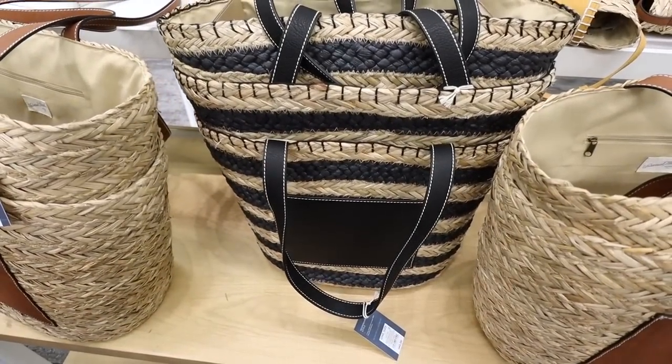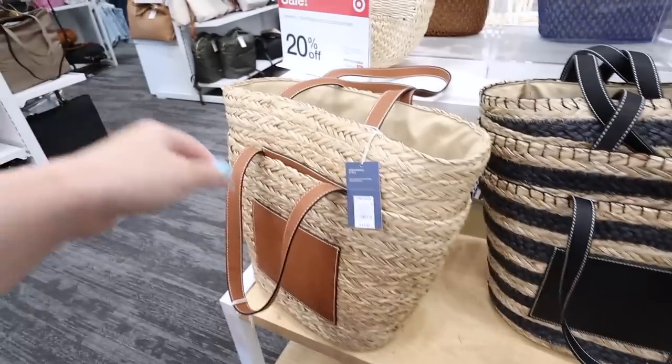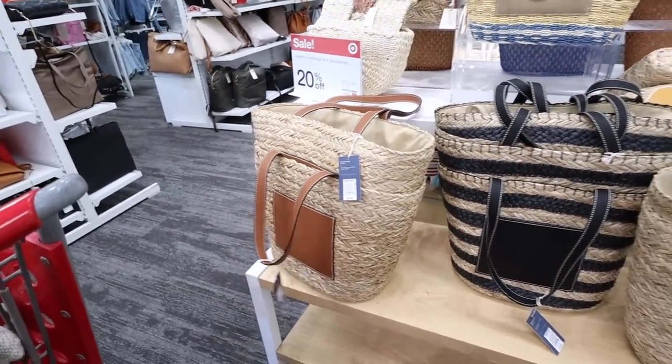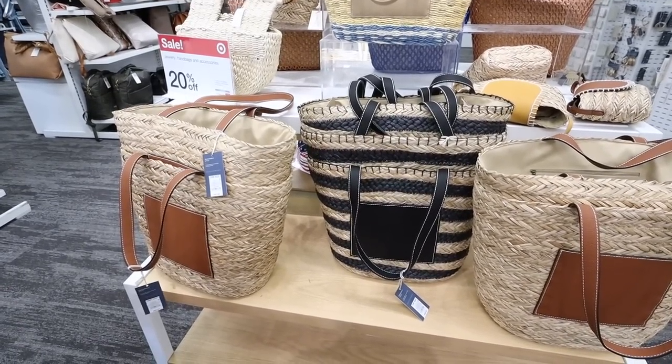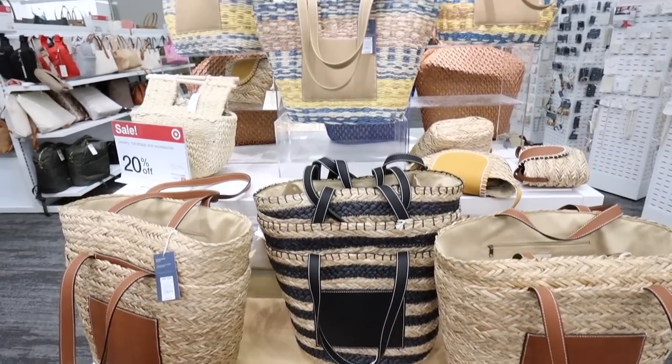They have a black striped version, same thing, lined on the inside with the pocket on the front, and then a more neutral camel brown with just the brown woven rattan. These are so cute. I don't think it's rattan actually, sorry, I think it's a seagrass. These are so nice, perfect summer beach bags.